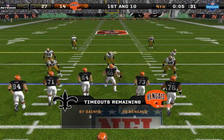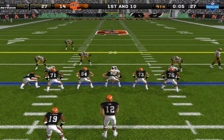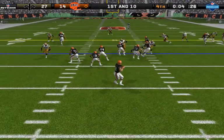Ball on the 20-yard line. Barring a defensive foul, this will be the last play of the game.